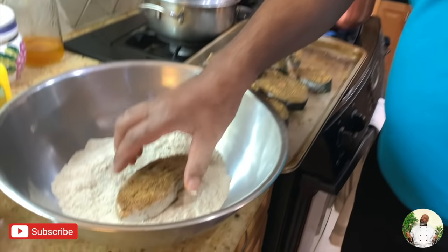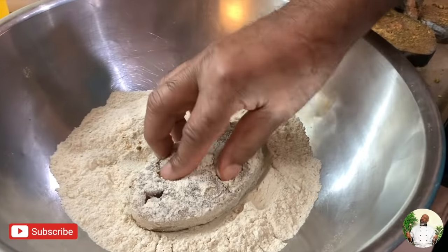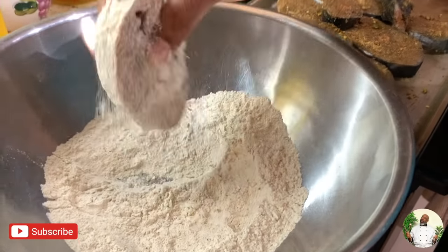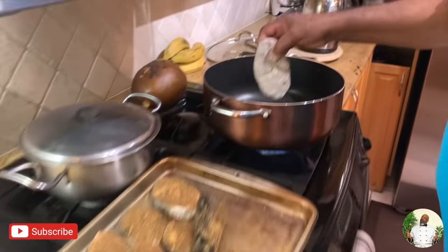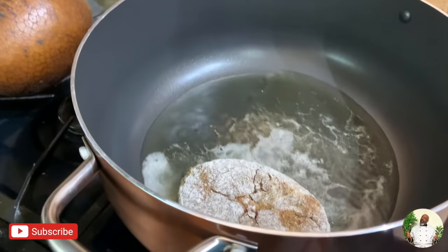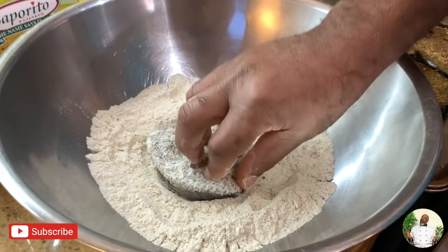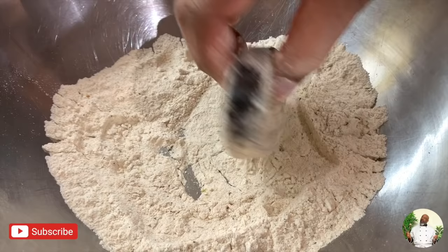All right, so what's next? Got my fish in the flour. Just like that. Just coating it. Just lightly? Yeah. Okay. And into the pot. I'm already here for it. Oh gosh, guys. I don't think you understand what's about to happen.